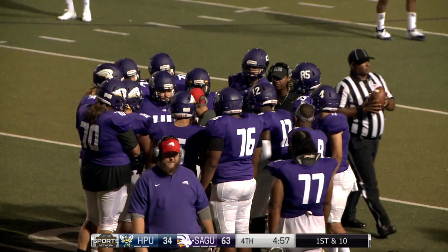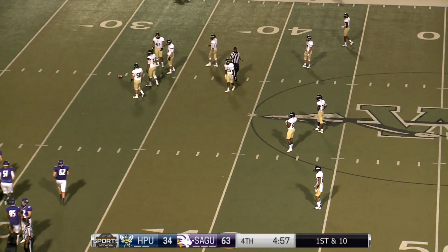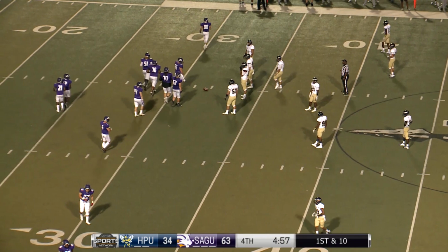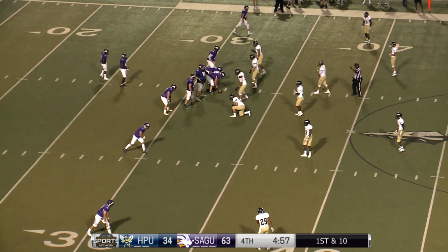And here we see the backup quarterback for the SAGU Lions take the field, number 12, Ty Francis, freshman quarterback from Waco, Texas. And we've got a new running back in the backfield as well, Michael Bledsoe, another freshman from Tyler.